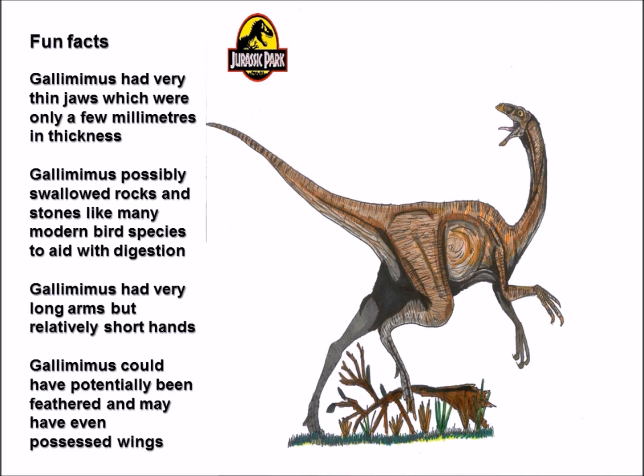Here are some lovely chicken-like facts for you, ladies and gentlemen, on the topic of Galliforms and Gallimimus. But let's get right into it. Gallimimus had very thin jaws, only a few millimetres in thickness. Gallimimus possibly swallowed rocks and stones, like many modern bird species, to aid with digestion, as many bird species are not capable of chewing. I don't know if all bird species are not capable of chewing, because birds are not really what I prioritise in.